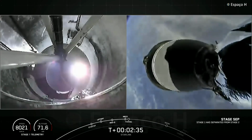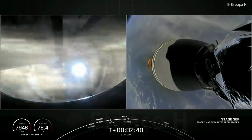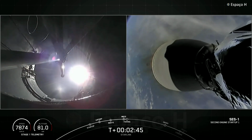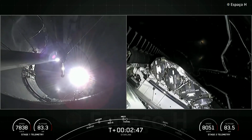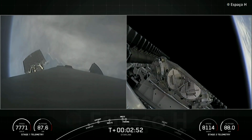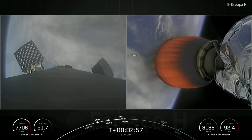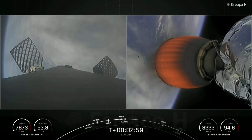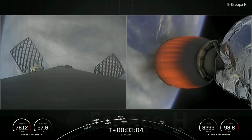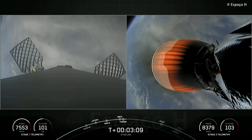Stage separation confirmed. MVAC ignition. Fairing separation confirmed. And there we heard those callouts for main engine cutoff, stage separation, SES-1, and fairing separation. We will be attempting to recover both fairing halves today using our recovery vessel NRC Quest. Both of the fairing halves flying on today's mission are flight proven, with one half flying for the 5th time and the other its 6th.